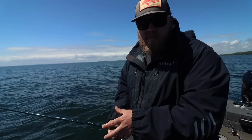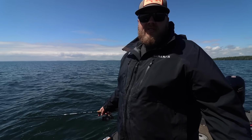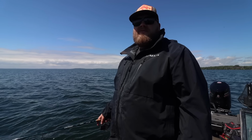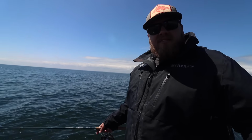Other than you just have to be fishing around fish, because obviously you're not covering water with a bobber. So you're doing your side imaging, you're doing your graphing first. For me, this is when you know there's fish there and they're not biting. That's when I fish a bobber. I don't fish a bobber to find fish.